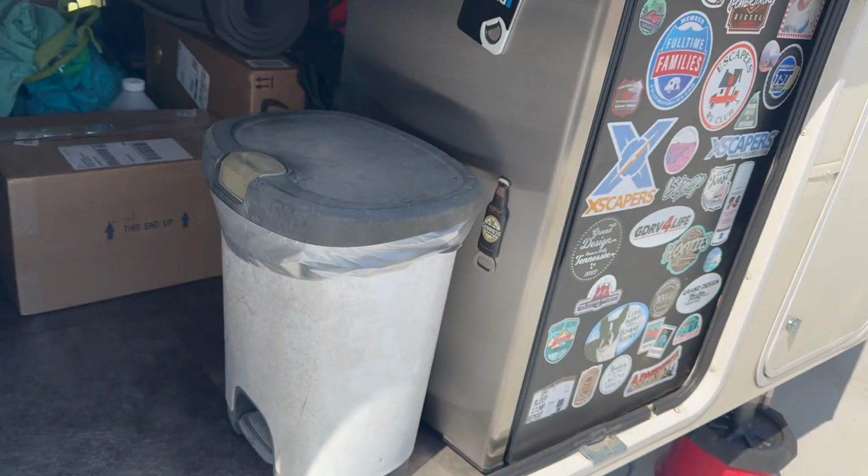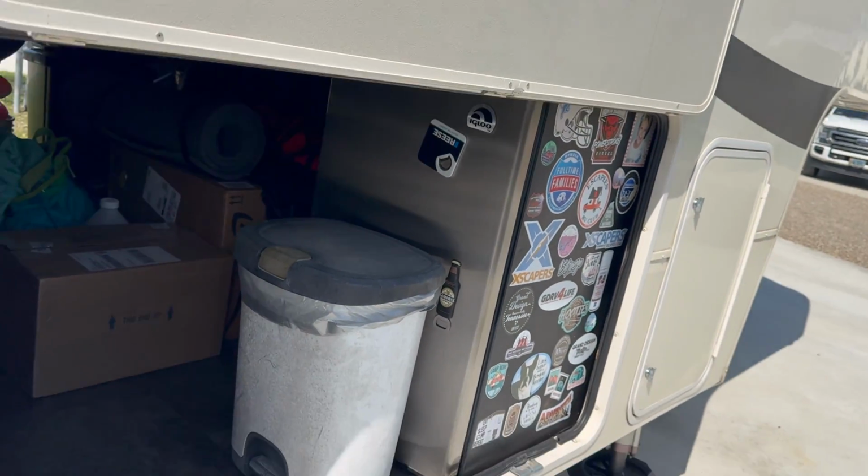Oh, and we just keep a rock in the bottom of it to keep it from blowing over. But this one does the job, and we'll link to it down below as well.